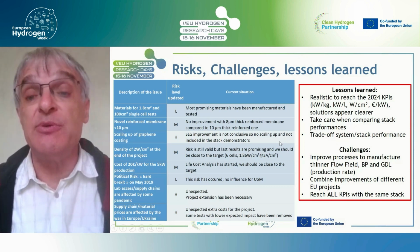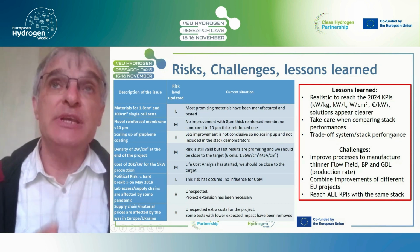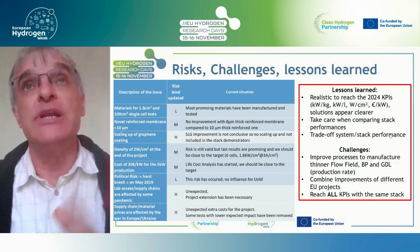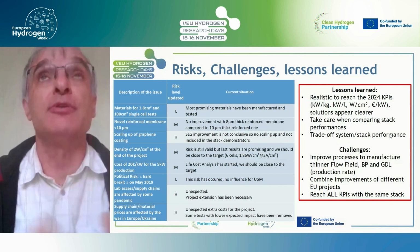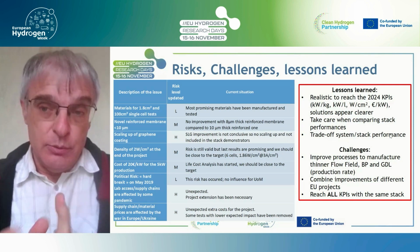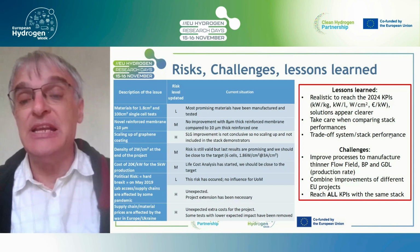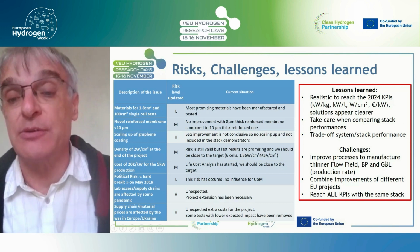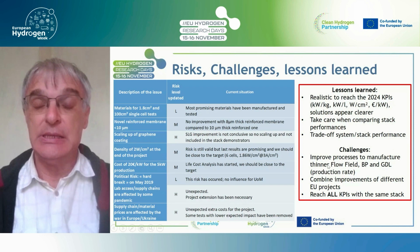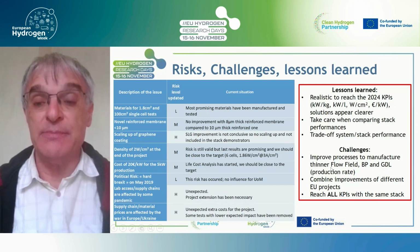And especially there is a trade-off between system and stack performance that is very important to have in mind, and that really has a big influence on the figures we show in terms of stack performance. We have also identified some challenges. The first one is to still improve the processes to manufacture even thinner flow fields. So we have ideas, but extra effort is necessary.